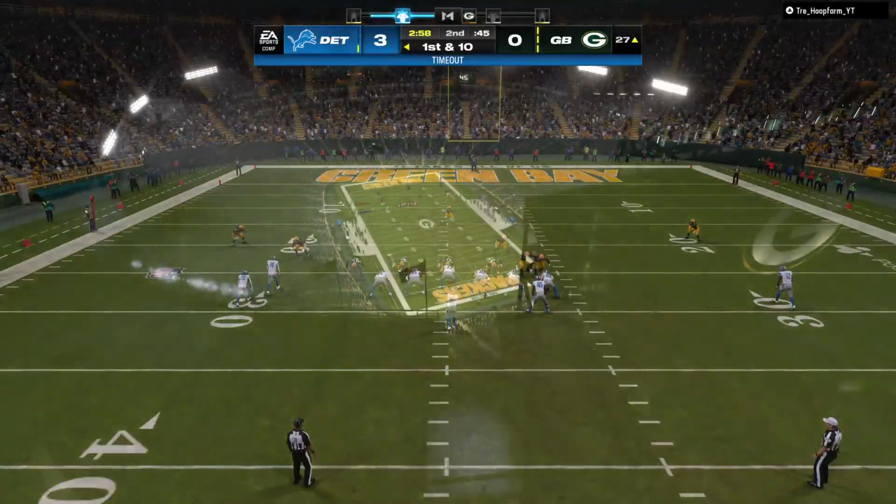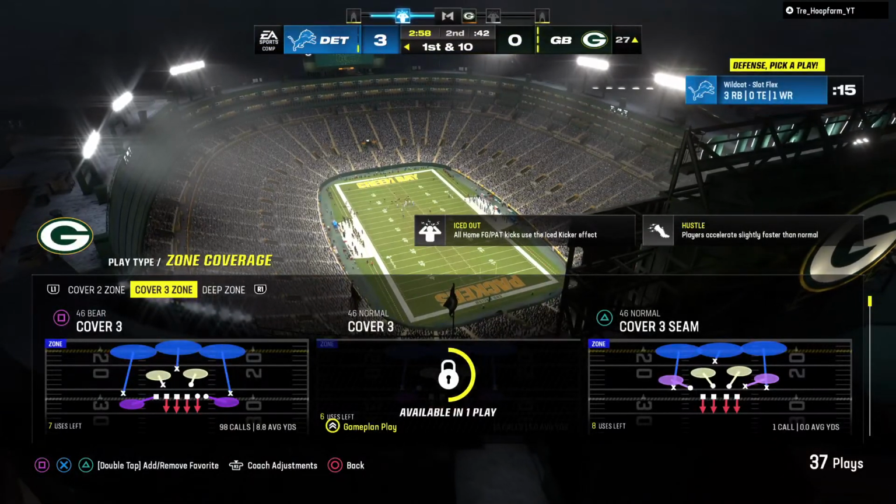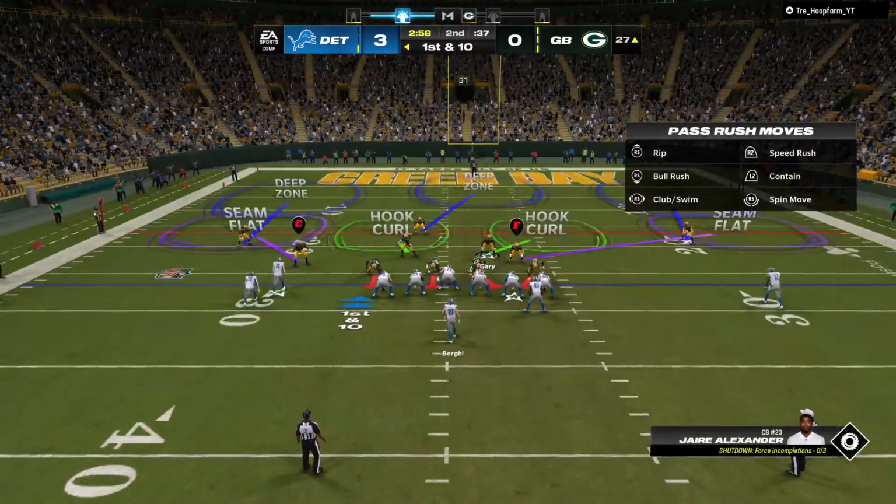This offense finding its legs now. Here's another 1st and 10. The Lions now going to use the 2nd of their timeouts. So as they talk it over, we step aside.